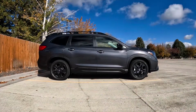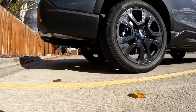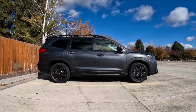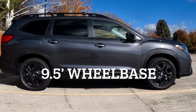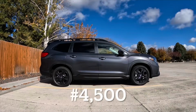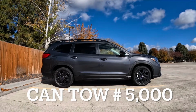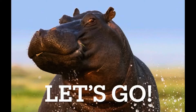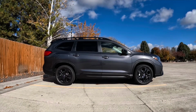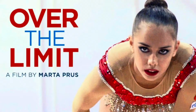Overall, these are pretty well sized, but you can see there's a lot of overhang on the approach and departure angle, so be careful if you're doing some actual off-roading with it. Otherwise, it's only 16.5 feet long. The wheelbase is 9.5 feet, so it's stable on the road. It's 6.5 feet wide and roughly 6 feet tall, and then it weighs about 4,500 pounds, which conveniently is the same as a full-size hippopotamus. Its towing capacity is 5,000 pounds, so you can tow yourself or a hippopotamus. And then its payload capacity, which is how much can you carry, how much can you load it up, is 1,158 pounds. So if all 7 of your passengers are 200 pounds, you are over the limit.